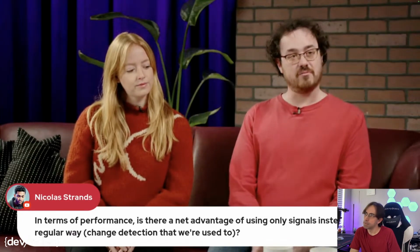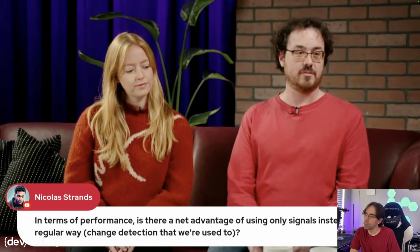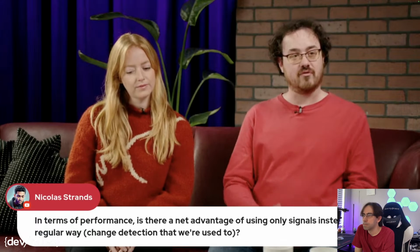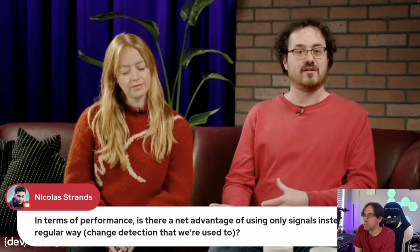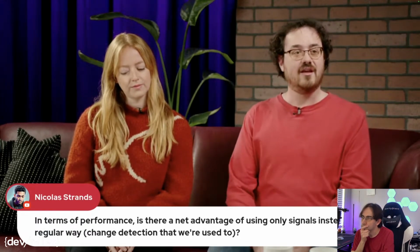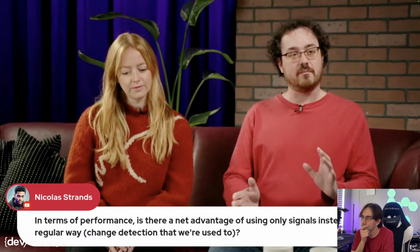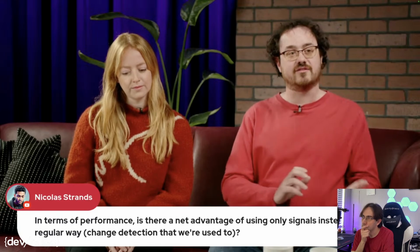Signals will drive on-push components in the same way that observables can with the async pipe. And that means that you can use signals to get the same performance benefits that you do if you make your components on-push and use observables. In the future, we will have what we're calling per component change detection or granular change detection.